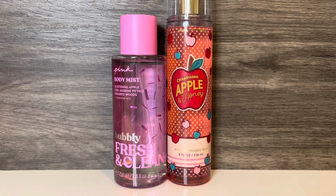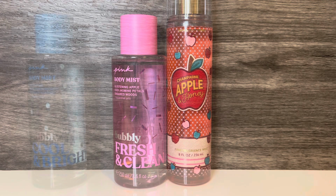These both have apple, jasmine, woods, and what I feel is a sparkling quality, but Champagne Apple and Honey has stronger apple and a more prominent bubbly note. Fresh and Clean Bubbly feels more floral and woody, and is less fruity.